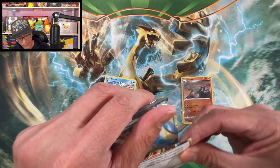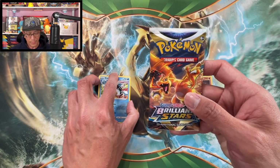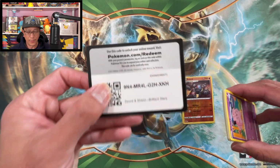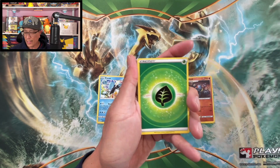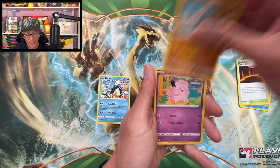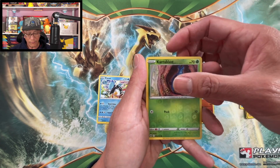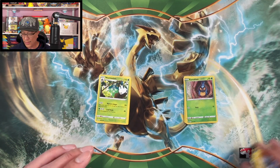Wow, here we go. One of the worst products, if not the worst product, that the Pokemon Company has produced. Can we pull a Charizard from a Charizard? Let's go. Oh boy. Wow. Let's see if we can pull a Trainer Gallery hit. Umbreon, Croagunk, Magma Basin, Hitmontop, Clefairy, Karrablast, Milcery, Starly, Riolu, Karrablast. Reverse Holographic, not a rare this time. That is a regular non-holo.